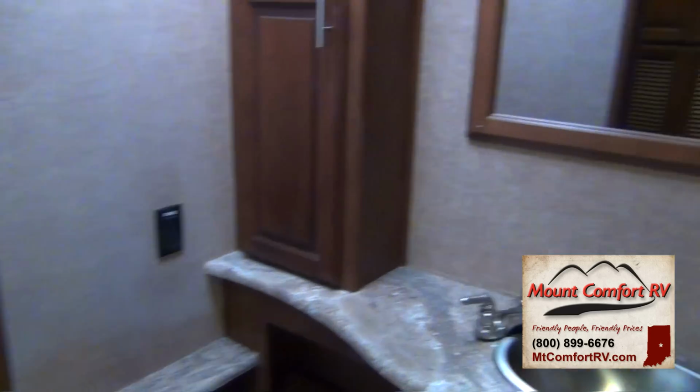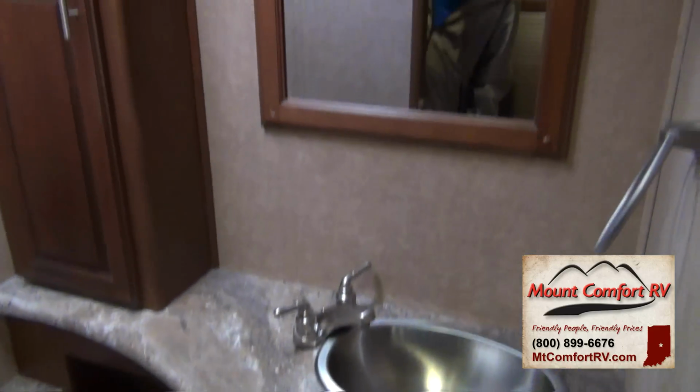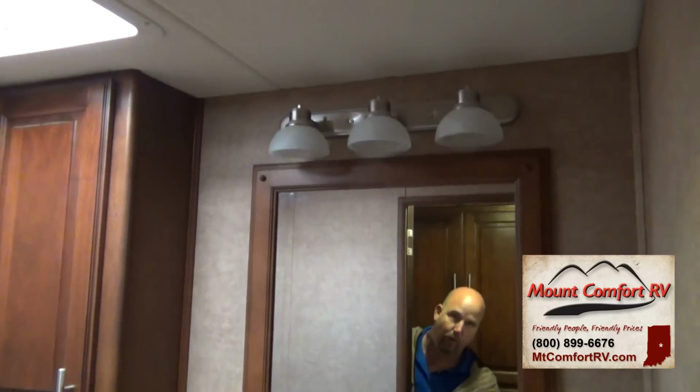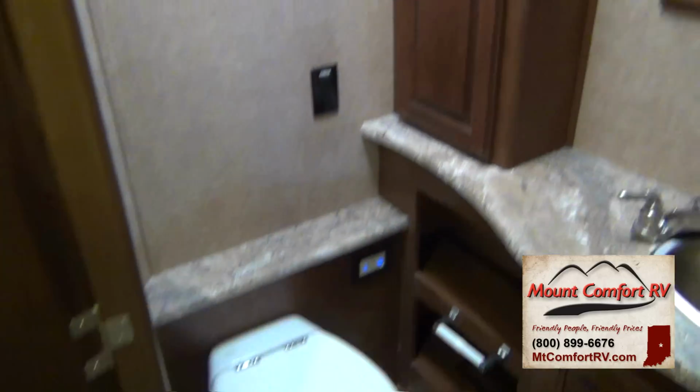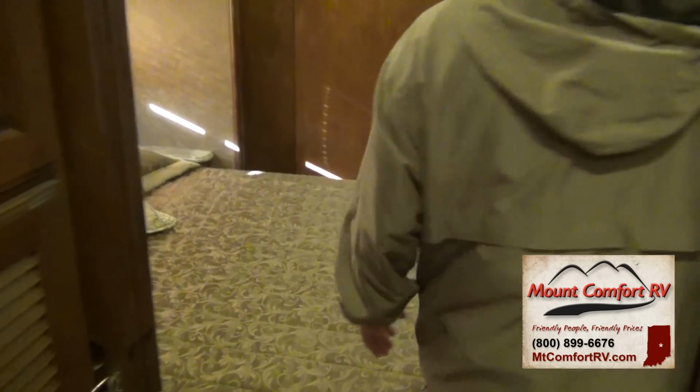We have a half bath here. I'm going to kind of step out of the shot a little bit. Good storage in there as well. And as you might imagine, when you have a half bath, somewhere along the lines we have to have a full bath. Well, come back through the bedroom.